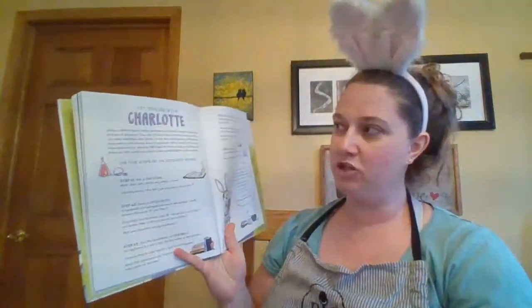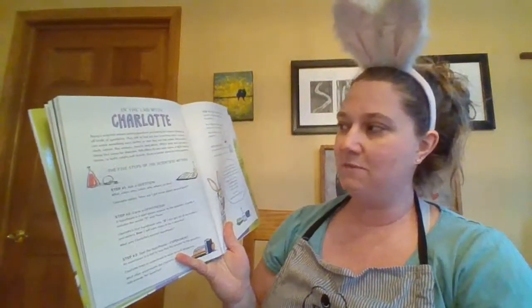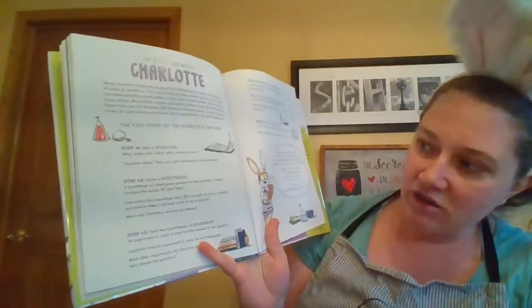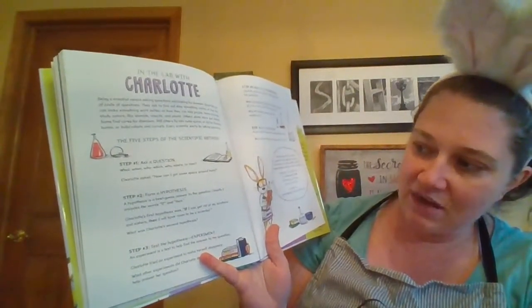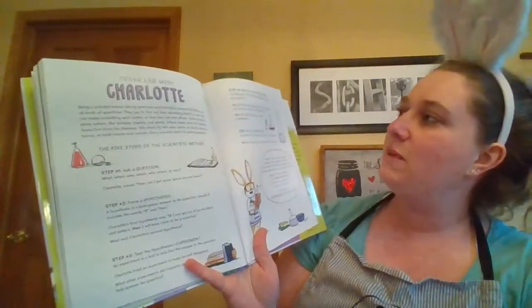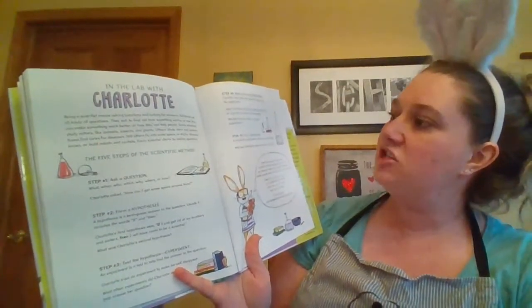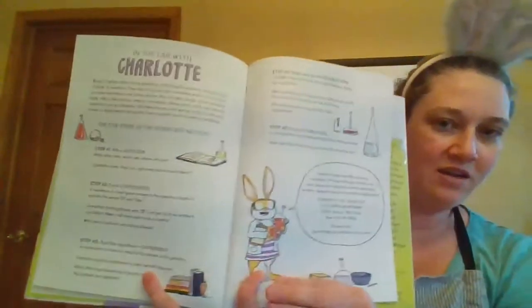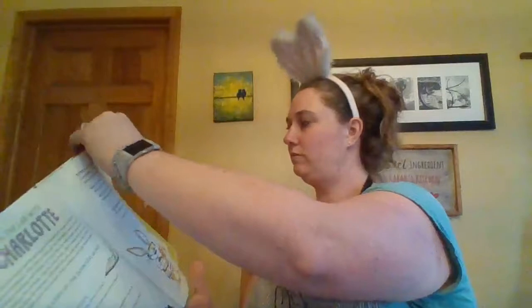And then in the last couple pages of the book, it says, In the Lab with Charlotte. It talks about the 5 steps of the scientific method, just like they went through in the book. Step 1, ask a question. Step 2, form a hypothesis. Step 3, test the hypothesis or experiment. Step 4, make and record observations. Step 5, form a conclusion. So that's in the very back of the book. So there you go. Charlotte the Scientist Is Squished. I hope you enjoyed my story.